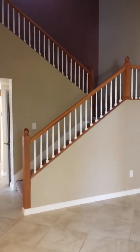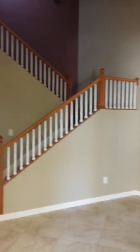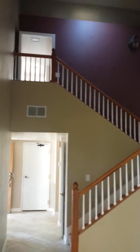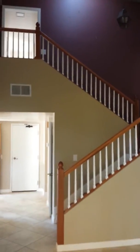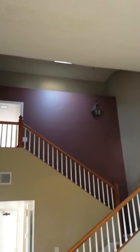I think we're talking about changing this to all white in the stair rails, and we're definitely going to look to paint that back wall a much brighter color. It's just a little dark in here, and we'll remove the popcorn, and that'll brighten it up a little bit too with a much whiter ceiling.